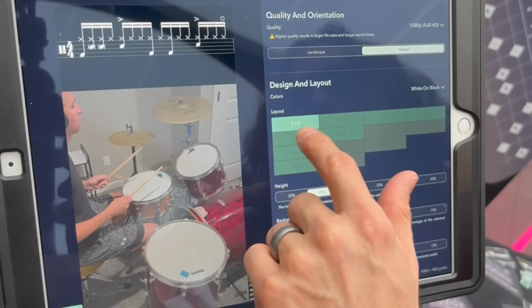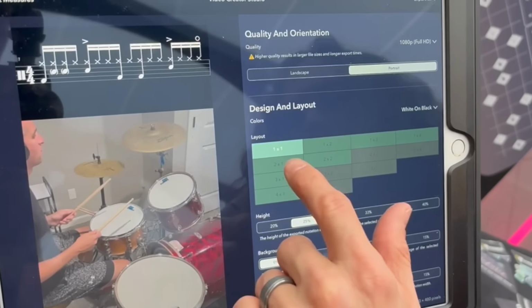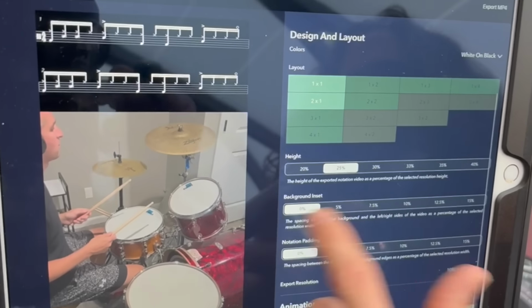You can choose your layout, one measure on top of the other, two measures side by side, or just one measure itself. We can do one on top of the other here. Choose the height of your video, the width of your video.